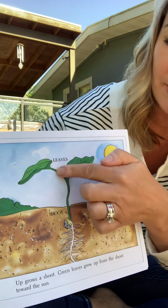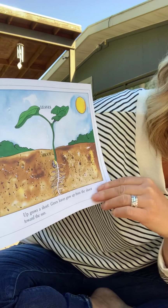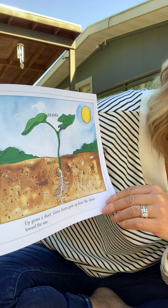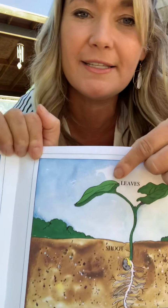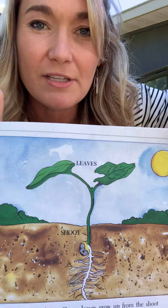Up grows a shoot. The shoot you will see comes out of the ground. Green leaves grow up from the shoot toward the sun. Here's a label that says leaves. Leaves are very important.